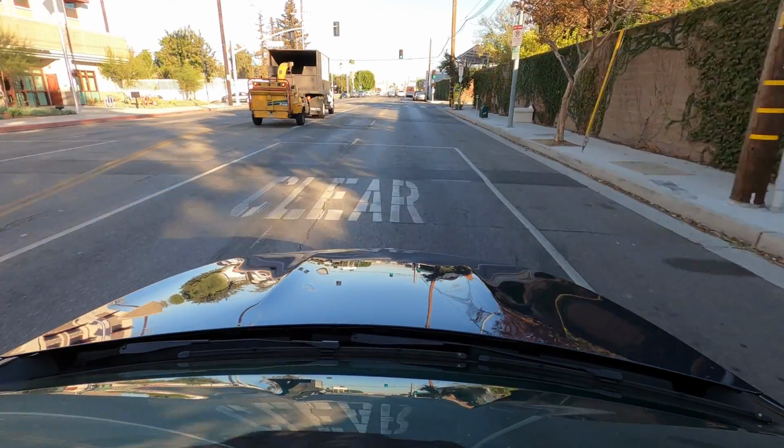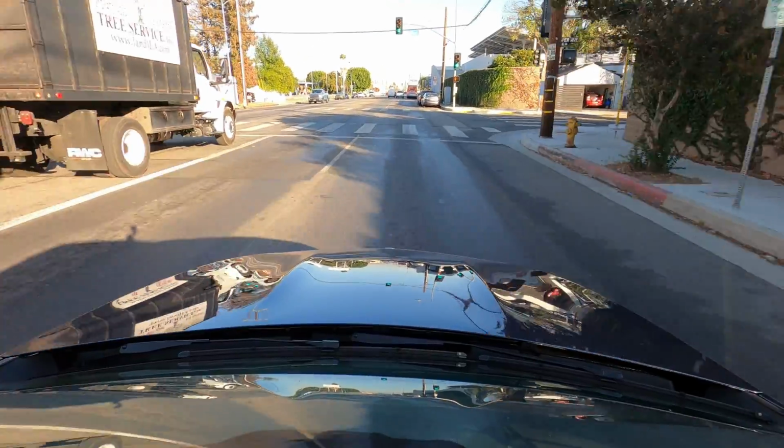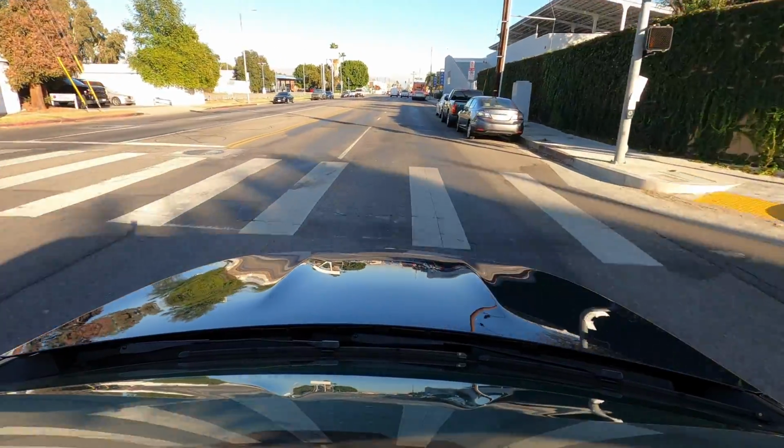So as far as comfort goes, I think it's as you would expect of an AMG level car. The suspension is firm. Even in comfort mode, you do feel the road coming through in the steering wheel. And the steering wheel is actually pretty good. It feels absolutely fantastic in the hand. I love the shape of it.